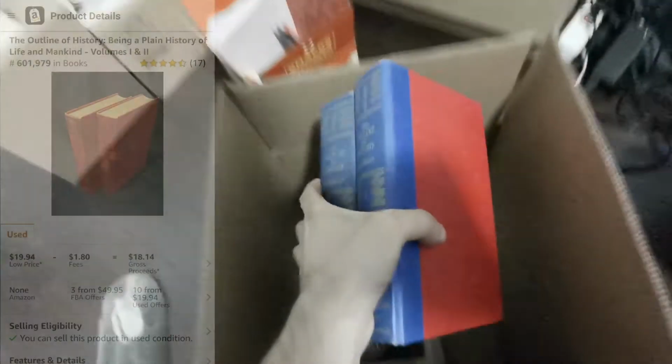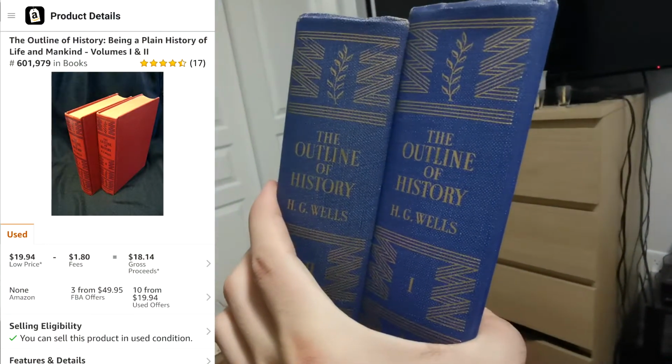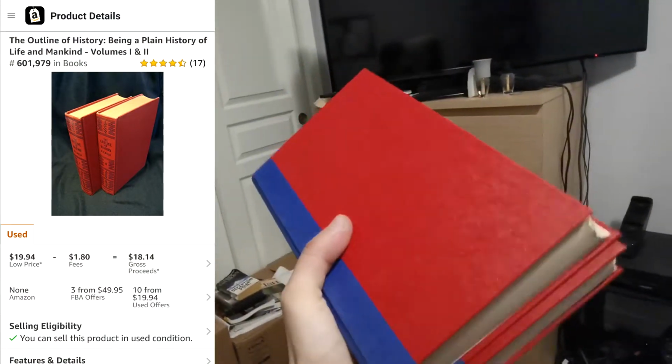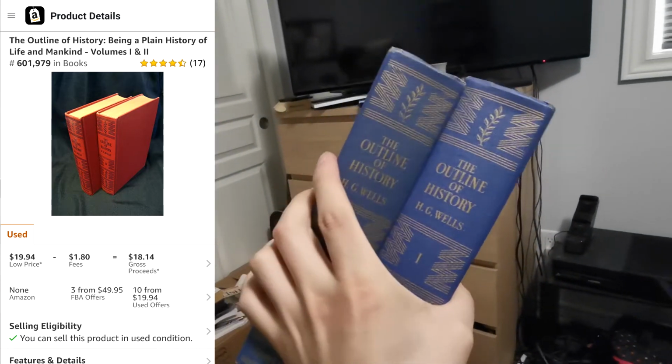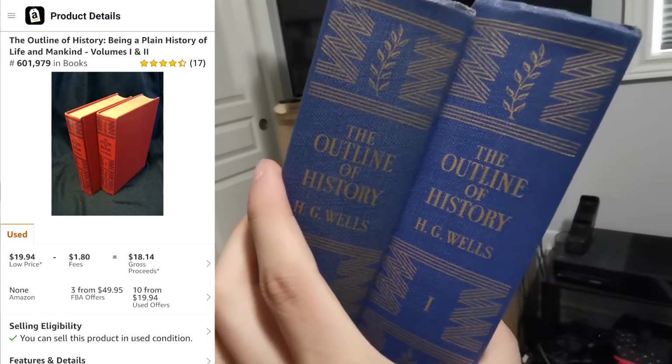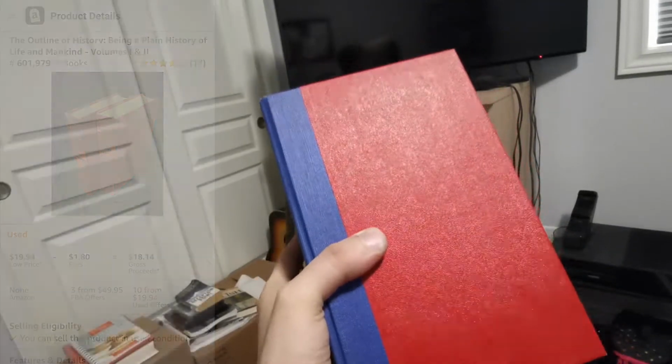And finally, guys, before I leave you this video, I forgot to show you that I found these two volumes of the Outline of History by H.G. Wells. These two volumes on Amazon could sell for up to $49.95. That's why you should never really pass on old-looking books with no cover like this, because sometimes they can be worth a lot of money.